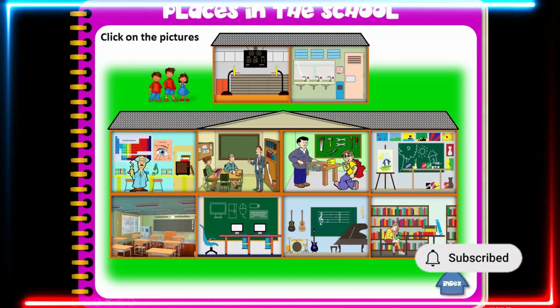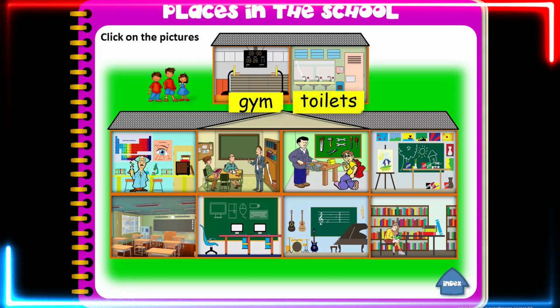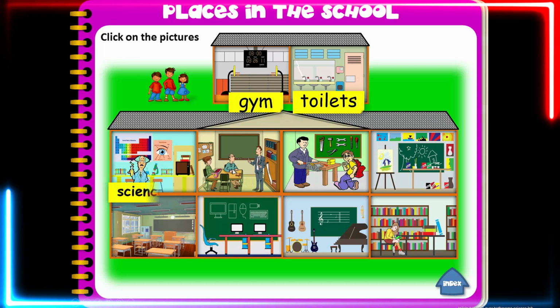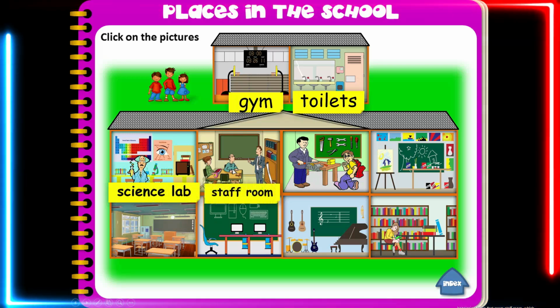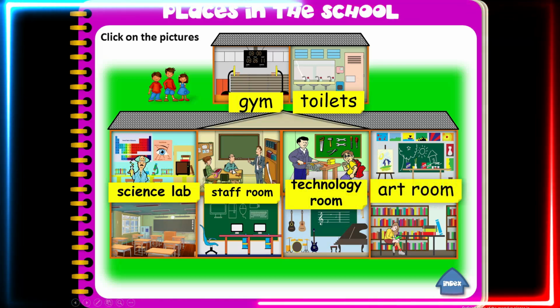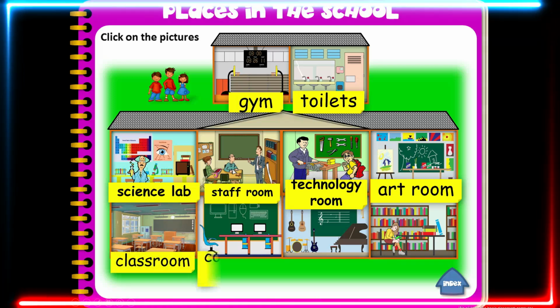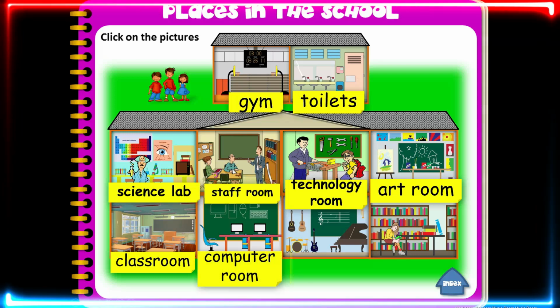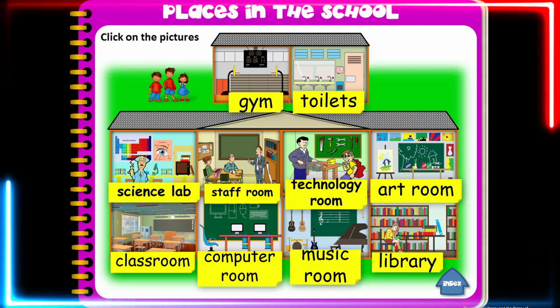Places in the school. Gym, where we practice all our sports. Toilets, or the bathrooms. Science lab, very interesting stuff happening there. Staff room, where kids really don't go. That's where the staff relax away from the kids. Technology room, we always had some fun there. Art room, definitely one of the most fun places in the school. Classroom, we all know the basic classroom. Computer room. Music room, fun in there as well. And the library, a place of knowledge.